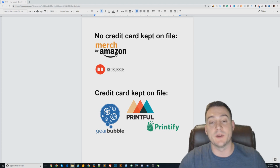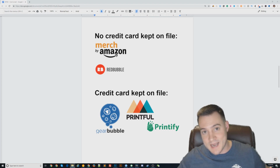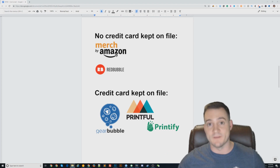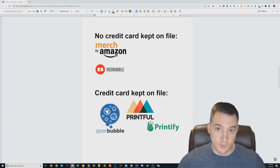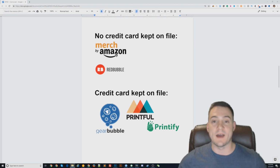But let's move on. There are other print-on-demand platforms that are free, kind of, in that you only ever pay them if they download an order for you and have to print a product and ship it to your customer. You have to put a credit card on file, but if you're not selling, you don't have to pay. Well, actually, that's the case for 2 of these 3.